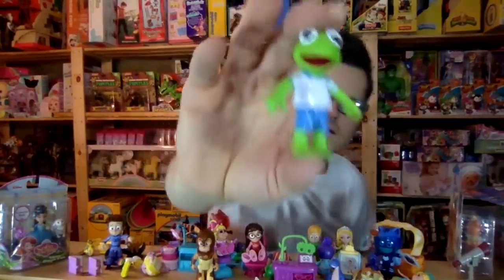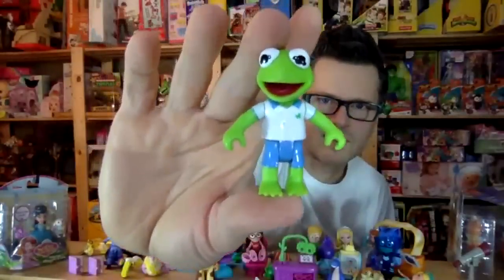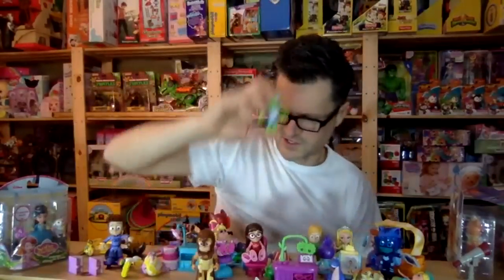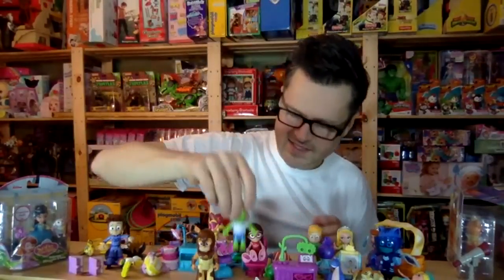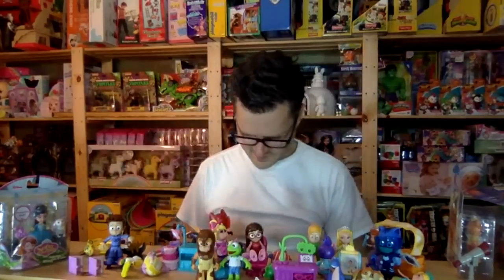And what is on his shirt? Did he spill something on his shirt, or is that a logo of some sort? It doesn't matter. He still looks cute. Let's stand him here next to Piggy, because Piggy is his girlfriend.